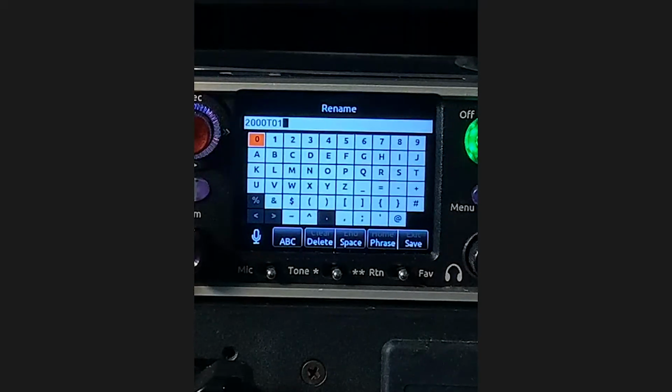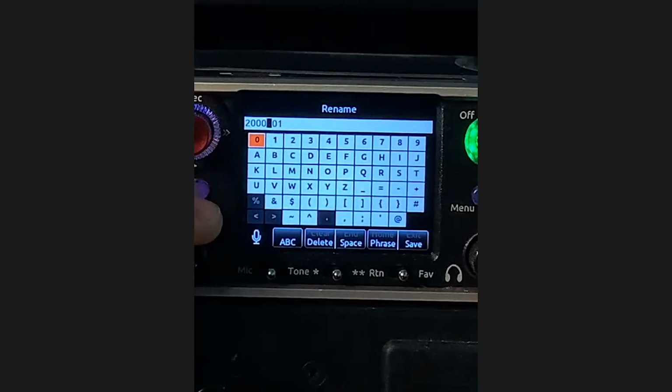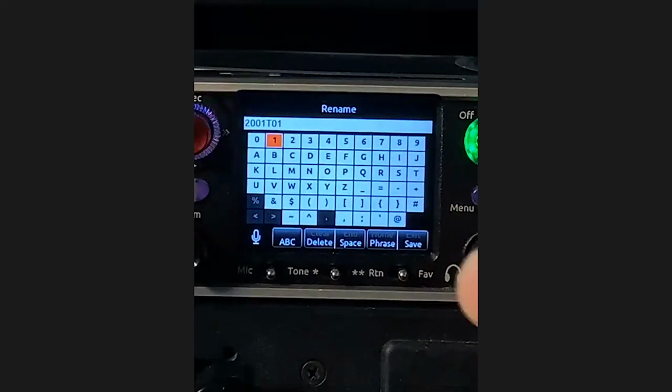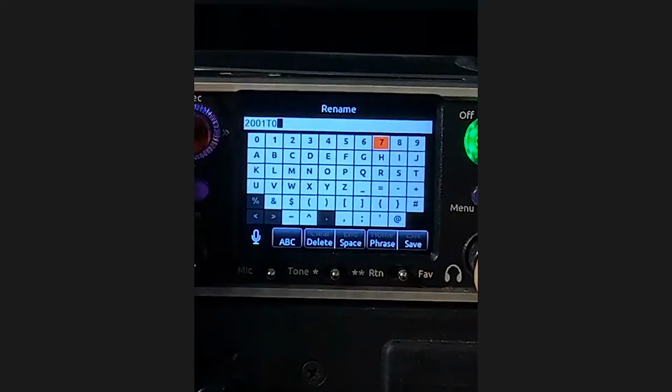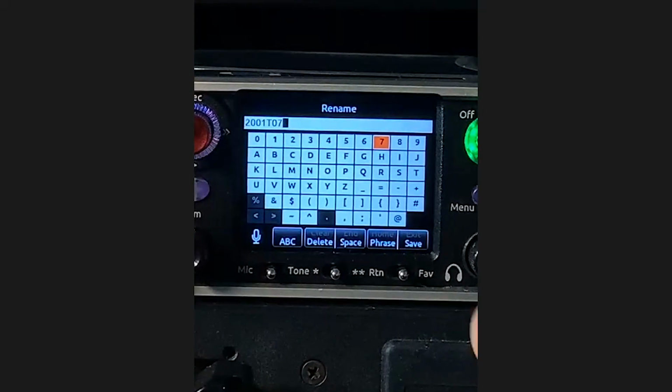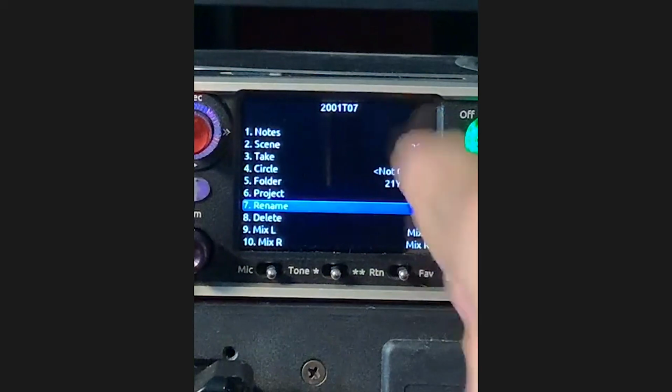This is actually very complicated logic, because we're not just renaming the take here, we're renaming it such that the file names change, but also any embedded metadata stays in sync. It has to be a very intelligent system. For instance, this particular take is called 2001 take 1. I can scroll back here and delete that, and maybe name it 2001 take 7 or something like that. I've renamed it all, and now hit save. It's updated the metadata accordingly and changed the file name, so they remain in sync.